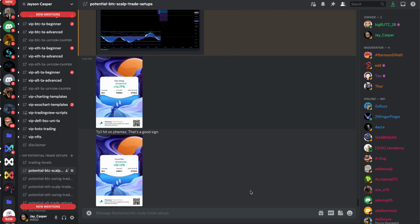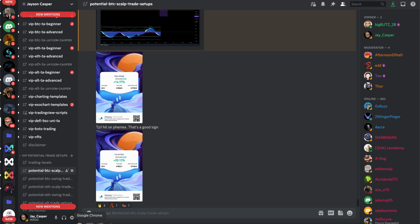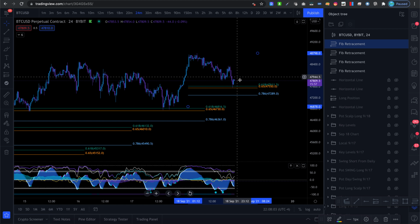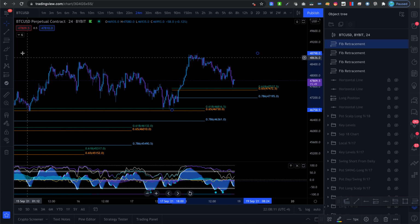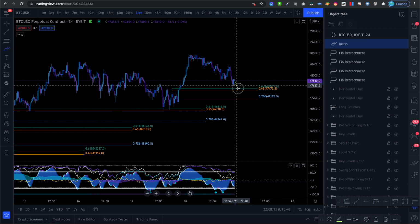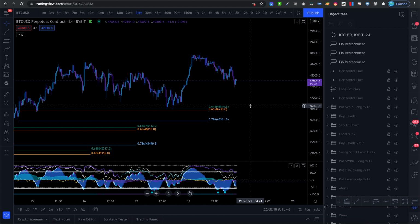It was a great opportunity for a very high leveraged scalp, and we hit take profit 1. The reason we entered that trade is because we had bullish divergences coming out of this golden pocket. Do I think this is going to go on forever? No, I don't. What I am hoping for is that we come down to a lower golden pocket right down here for a better entry, and then we can scalp it again. But I digress. Let me talk about what we're looking for.